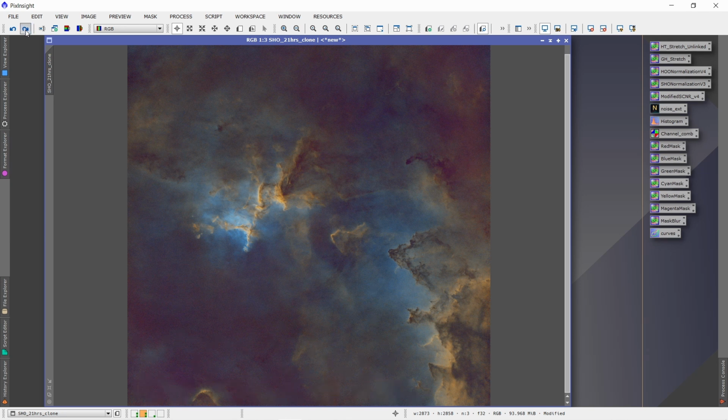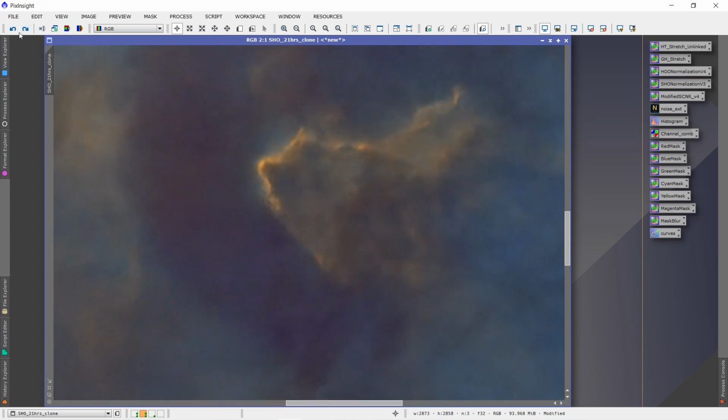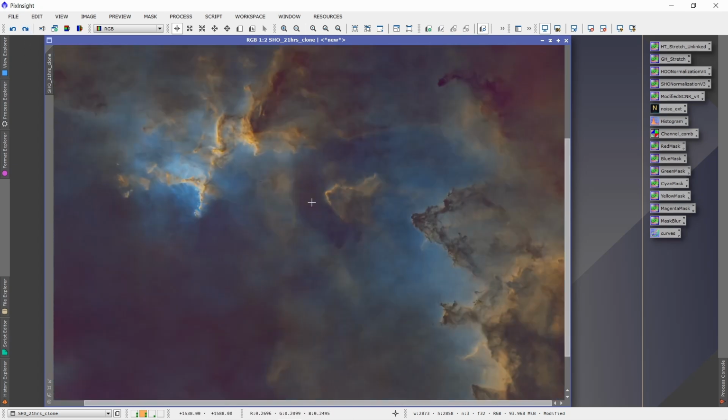Then I've hit it with Noise Xterminator just to take some of the noise out. If you see there, the noise is getting quite high. Now I do use the setting of 75 to 25, 75% denoise and 25% sharpen. It's a 3-to-1 ratio. I just find it seems to help keep the detail a little bit.